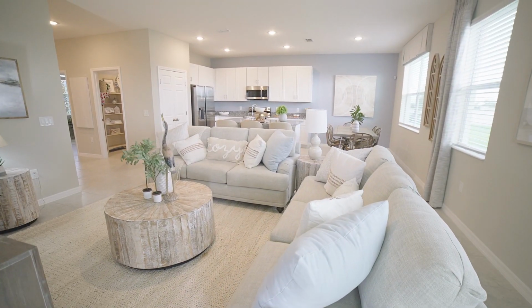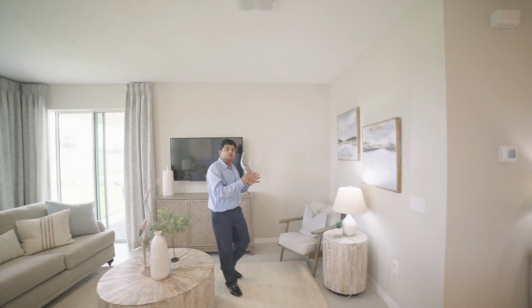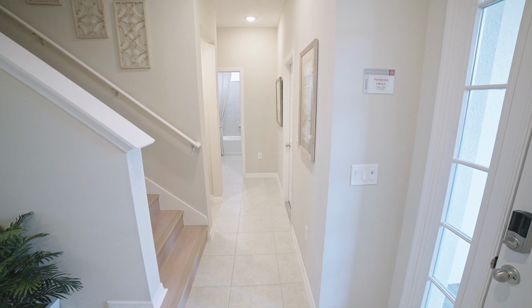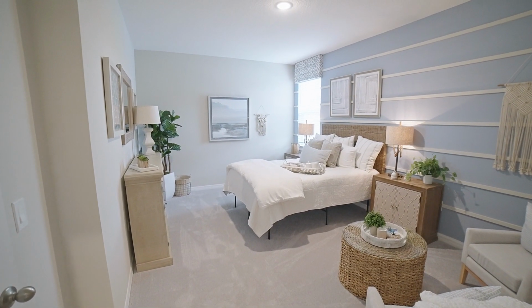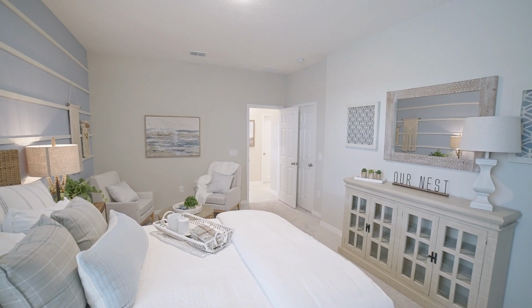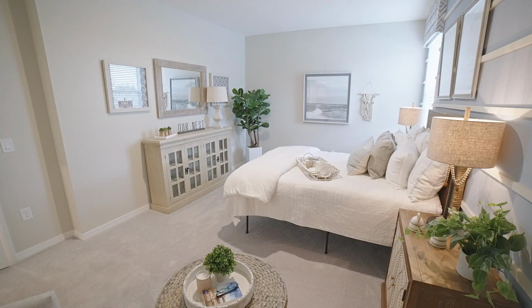One of the changes in this specific model is that they have a door outside leading to the bathroom. However, in the newer inventory home that they have, they actually have a door not only from outside, but also inside. So let me go ahead and take you to this bedroom first. And look at the size of this bedroom. Isn't that amazing? Look at all the size. This is really nice and big, you could literally use this as a master suite if you like.